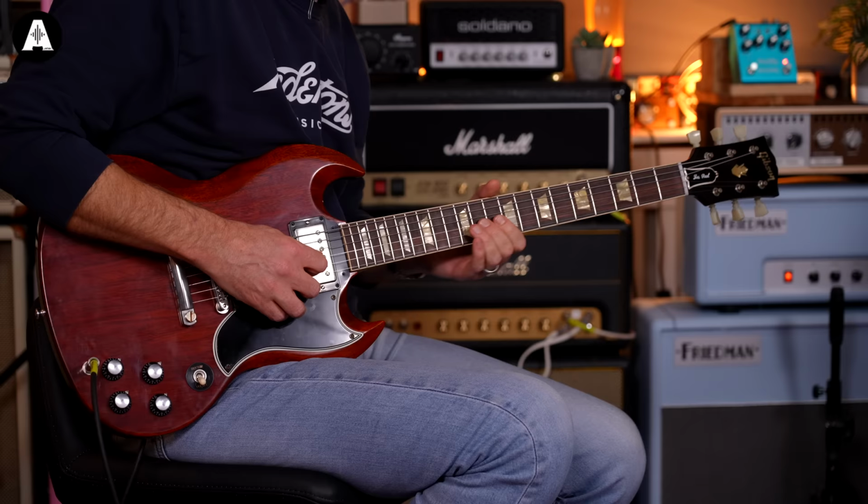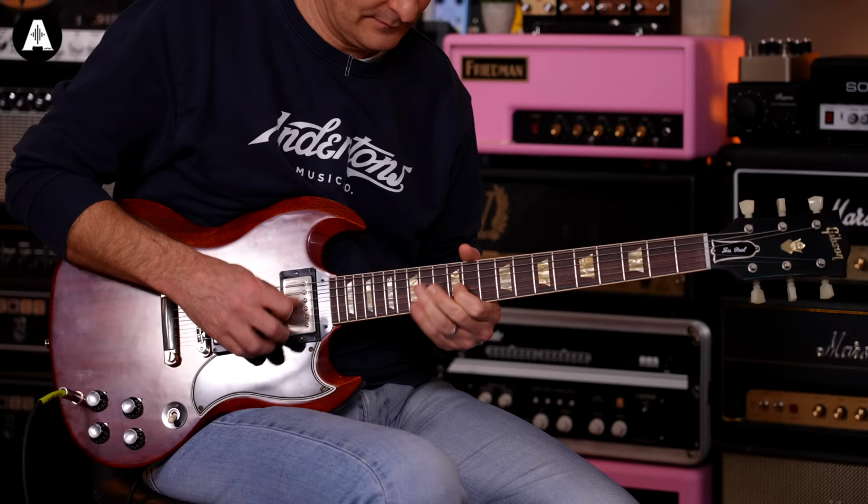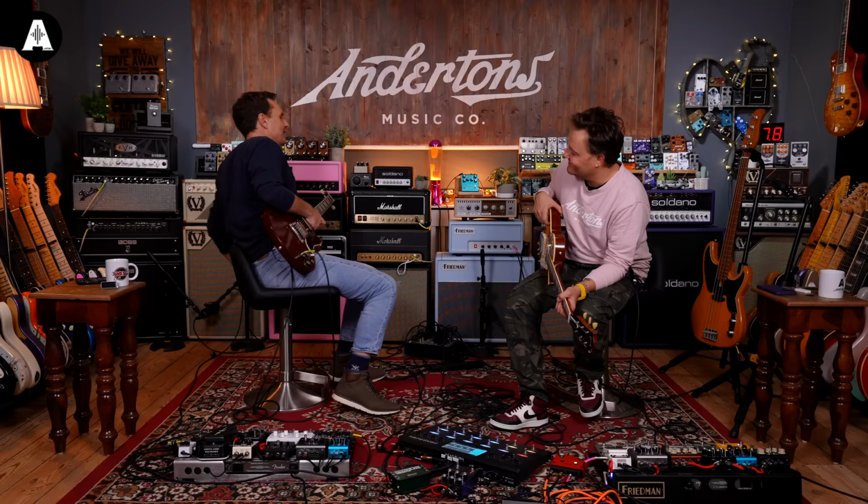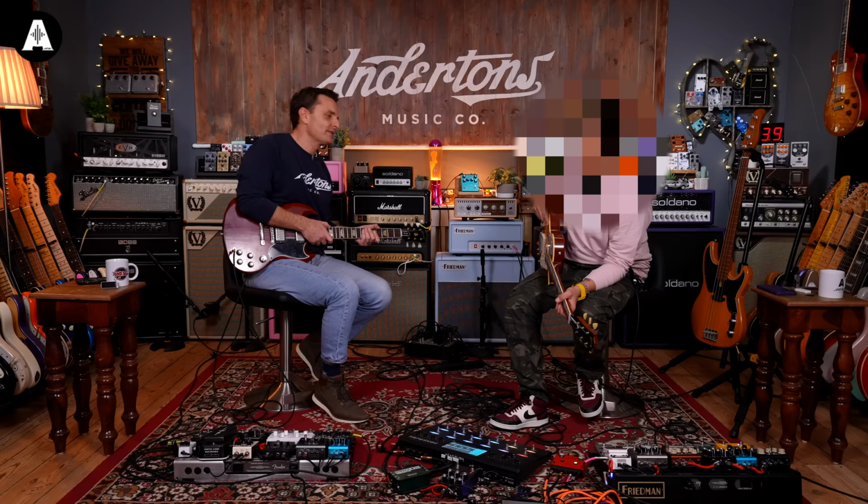Oh, I don't know what key I'm in now. Such a good rock and roll tone. Too much reverb, though. It reminds me a little bit of what a Gretsch Filter'Tron sounds like, where it's that bit barkier. But that can only be down to the shape and the wood, Lee.